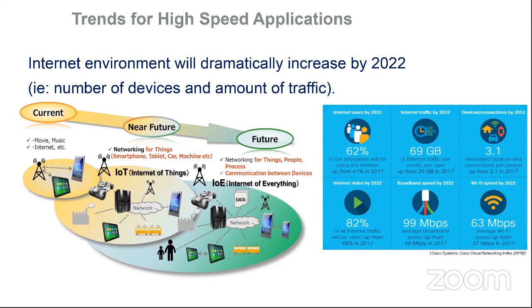That's the major impact to the system, obviously. Broadband speeds by 2022, 99 megabytes per second, up from 46. And finally, Wi-Fi by 2022, 63 Mbps, up from 27. That's a lot of growth and a lot of challenge for all of us.